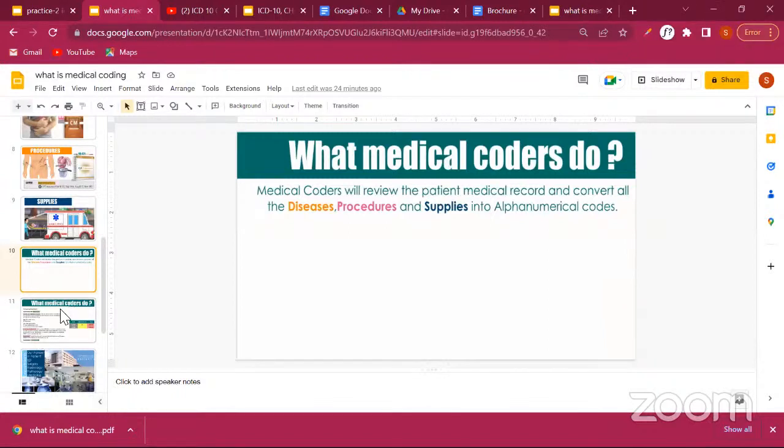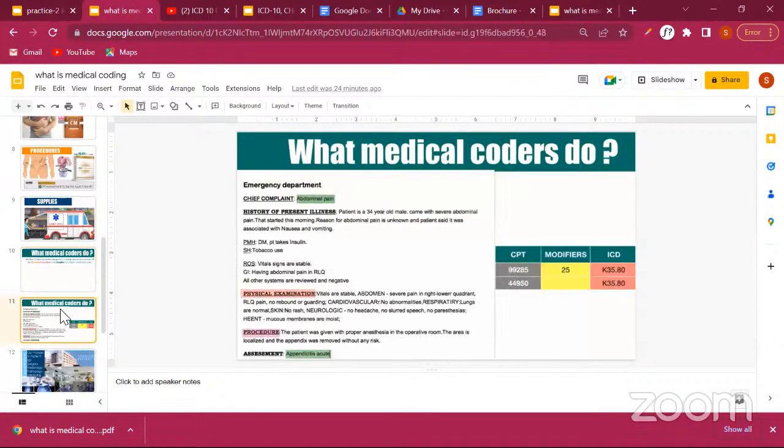Yeah. So this is the report that comes to you. And so you, as a medical coder, what you do is you read this report. Now, in this report, what was the chief complaint? It was abdominal pain. And what was the diagnosis? The doctor said the diagnosis is the patient has appendicitis, okay? And for which, appendicitis acute, okay?